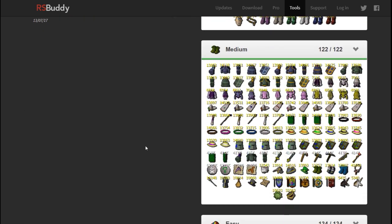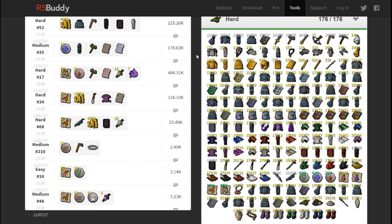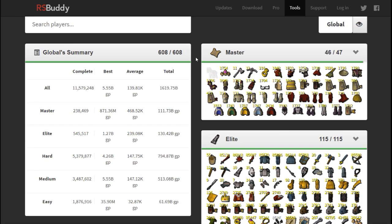Since Ranger Boots, if you go down here, Ranger Boots, there have been 13,000 of them brought into the game. But then if we go to the hard clue one, there's only about 130 to 160 third age items being brought into the game. And third age is not as expensive as it was. It's not as good of a loot as it was before, and I think that kind of contributes to the fact that mediums and hards have a very similar reward amount.